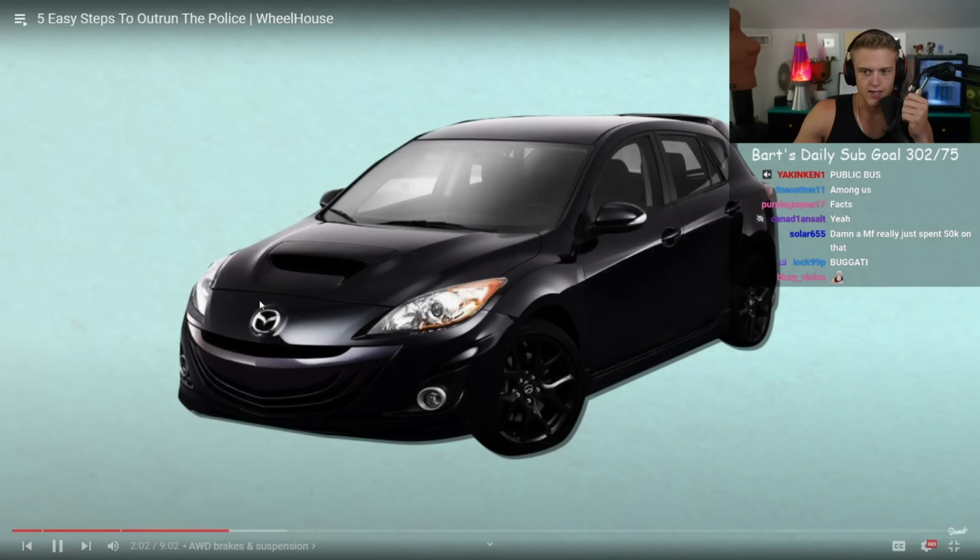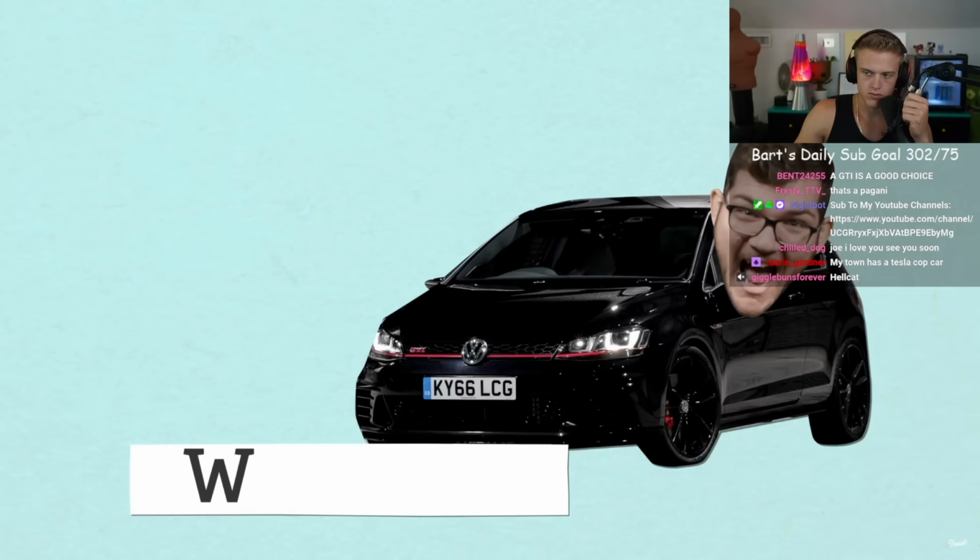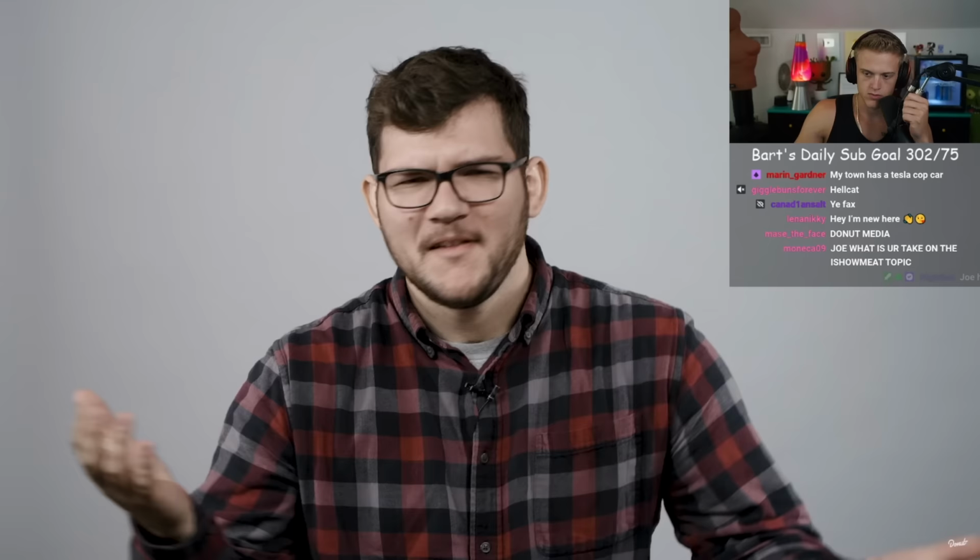Toyota Camry. No. Oh, wait, no, those are quicker, though. Hatchback is another good choice. Practical, low profile, and agile. Me personally, the thought of fleeing the cops in a Volkswagen GTI sounds pretty good. I think we can all agree on that, right?